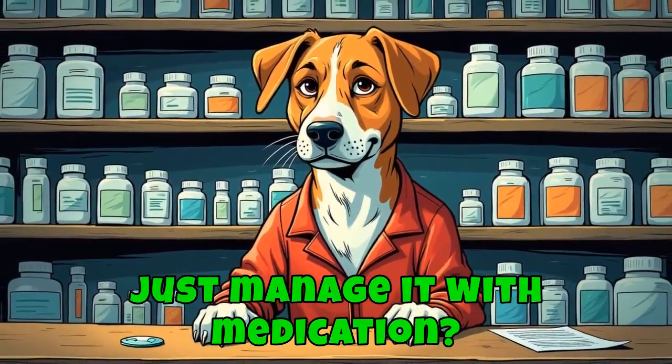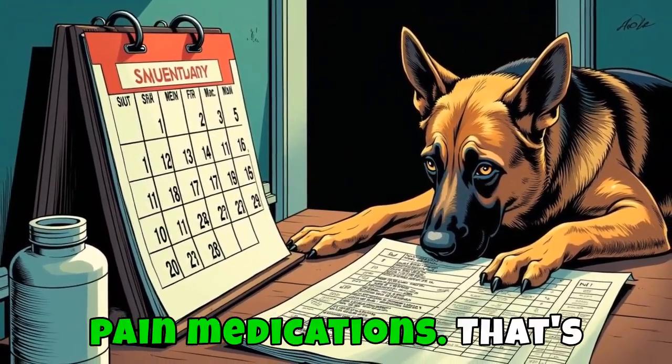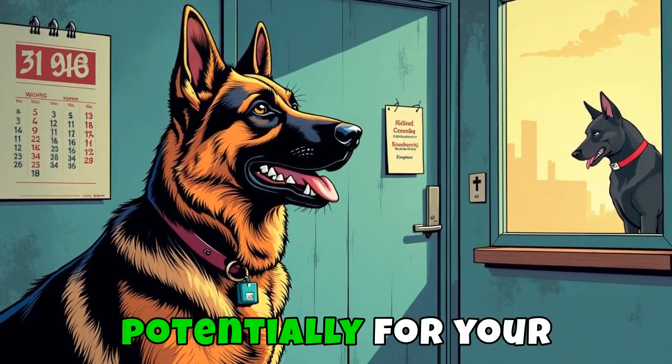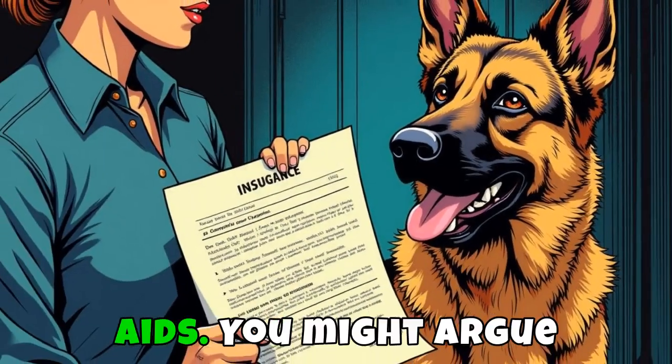Think you'll just manage it with medication? One owner reported spending $115 per month just on pain medications. That's over $1,300 annually, potentially for your dog's entire life. And that doesn't include regular vet visits, physical therapy, or mobility aids.